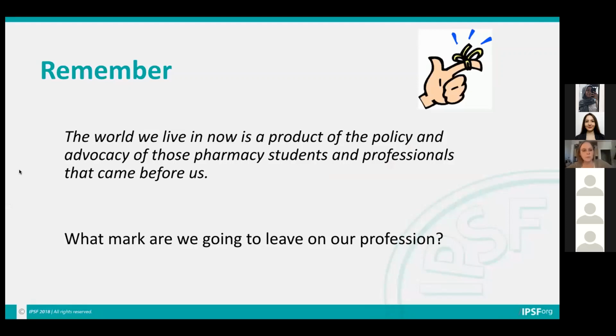So probably the number one point I want to make with this is that the world we live in now is a product of the policy and advocacy of students and professionals that came before us. Never, ever forget that, because like I said, sometimes we sell ourselves short. We think, we're just students. But you know what? In 10 years, we won't be just students.